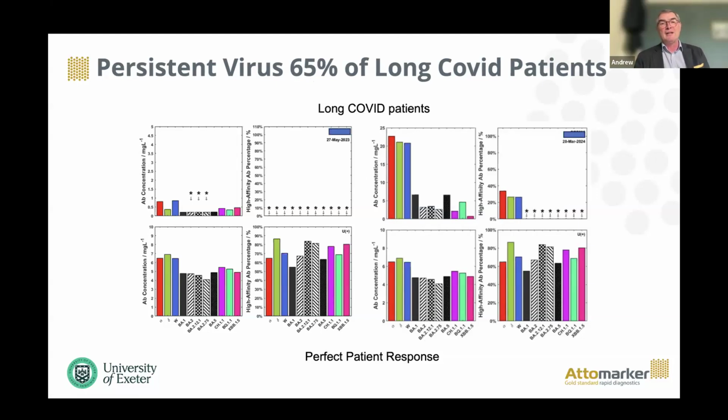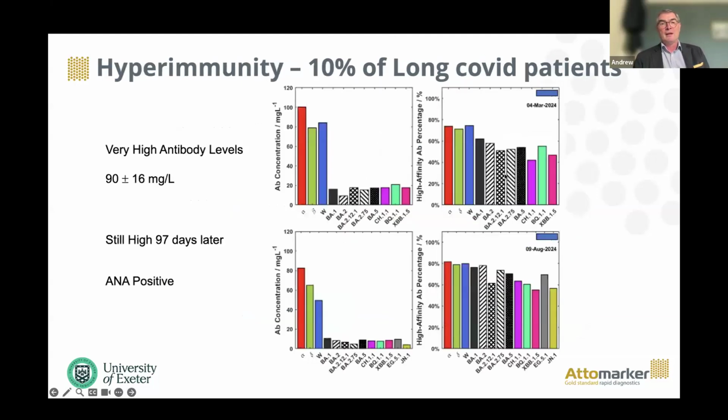The community divides into groups. 65% have this persistent antibody problem, a persistent virus problem. There's 10% of the community have hyperimmunity. They're making huge concentrations of antibodies.